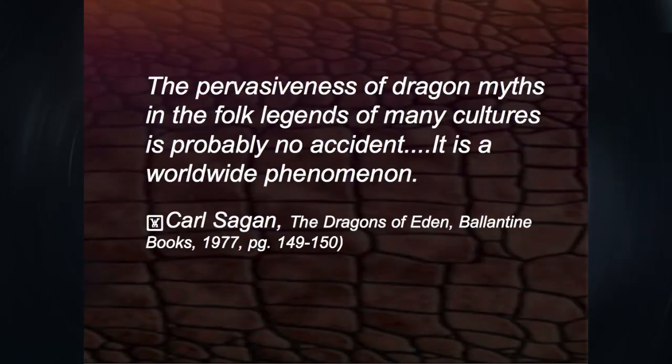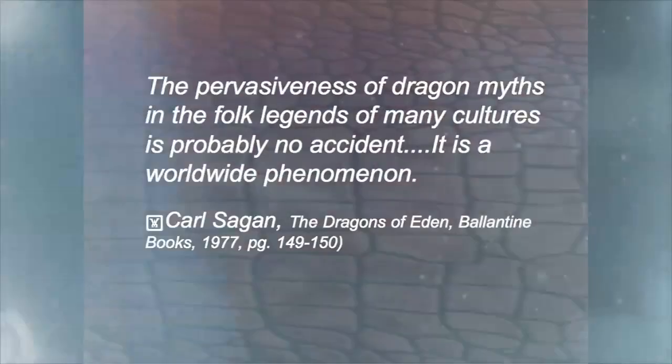He said this, the pervasiveness of dragon myths in the folk legends of many cultures is probably no accident. It is a worldwide phenomenon. Sagan recognized the stories of dragons are remarkably similar to dinosaurs. And so he tried to offer an explanation for it. He tried to explain it away with an evolutionary worldview. And his proposition was essentially this, that we inherited memories of dinosaurs that are 100 million years old from our non-human ancestors. That we essentially reincarnated dinosaur memories, and then man, when they erupted in us sometime, thought they were real, recreated stories of them, and passed them down as dragon legend.